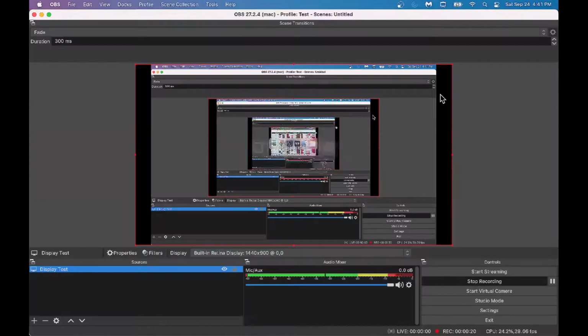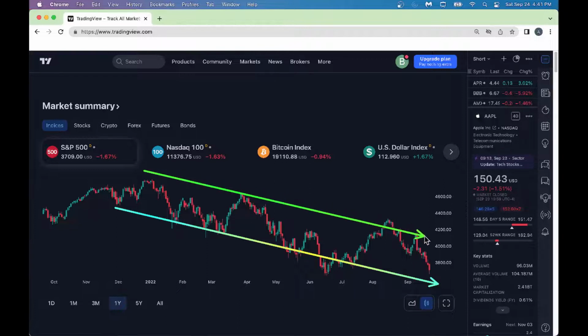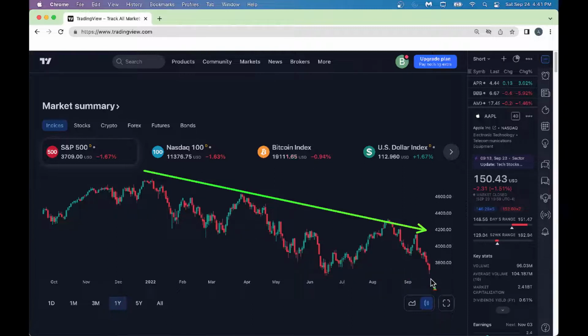From a market update perspective, let's go into TradingView, which is one of my favorite platforms to make sense out of the market. Look, from a market perspective, we got S&P 500. It's in a downward channel, as you can see here. The moment market is in a downward channel, the best strategy is wait for market to come down to the support level, as you can see here, and then buy. And when they're hitting the resistance level at the top here, then sell.